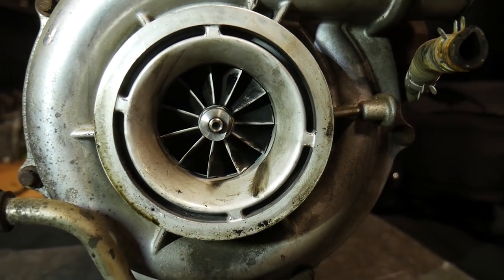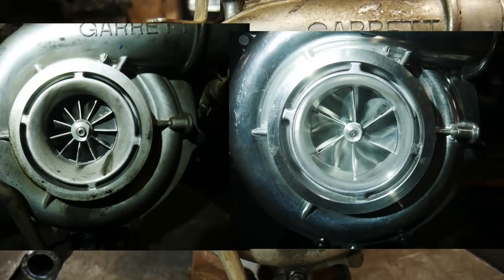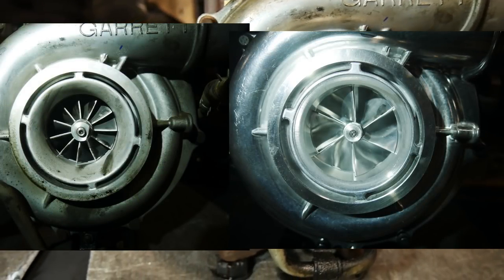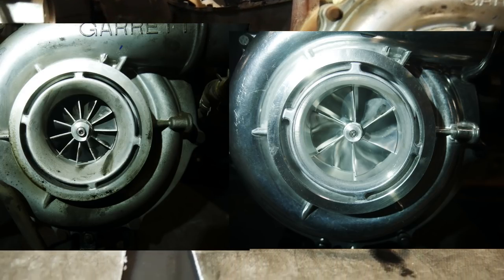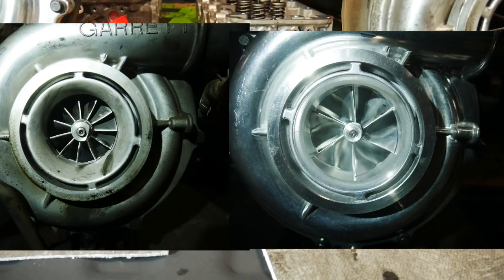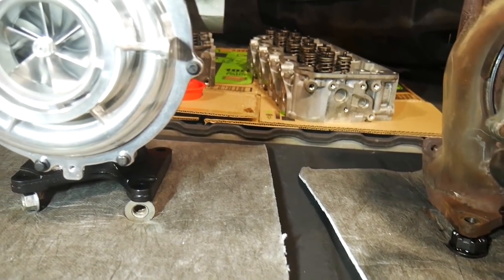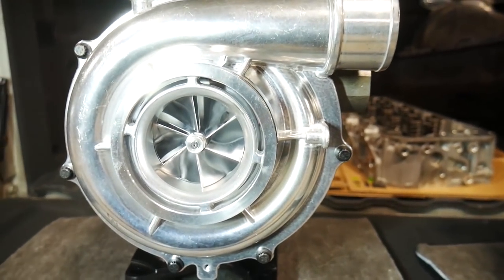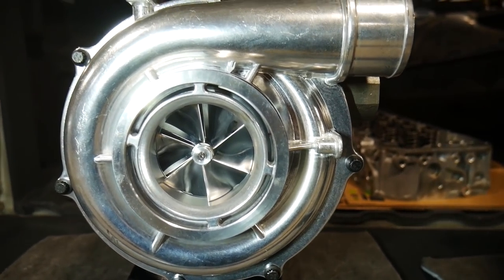I'll throw some photos up here to compare the two. As you can see, that one is quite a bit more honed out, and that's because the standard stock one is going to be a 61 millimeter opening, and then the Ryan's here is going to be a 68 millimeter opening is what the impeller is honed out to on this one.